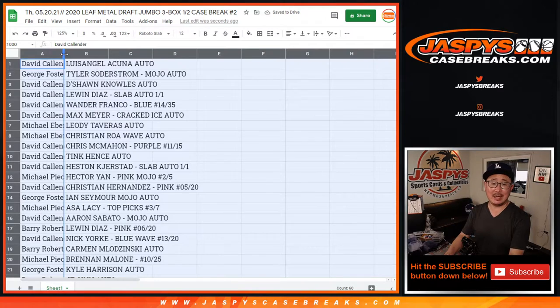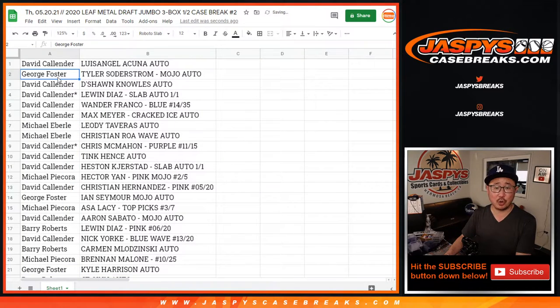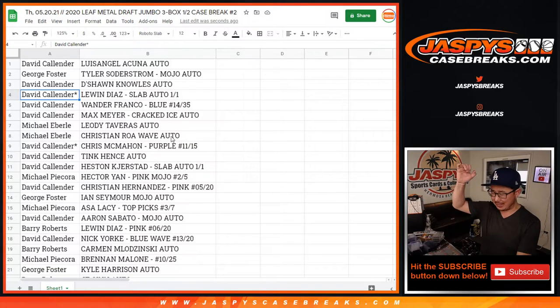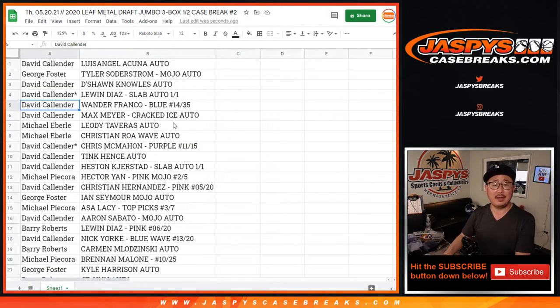David with the Luis Angel Acuna auto. George with the Tyler Soderstrom Mojo auto. These are all autos, by the way. David with the Deshaun Knowles and the Lewin Diaz Slab auto. All aboard the Big Hit Express. Woo-woo! Gets the Wander Franco Blue auto to 14 out of 35. Nice. And the Max Meyer Cracked Ice auto.